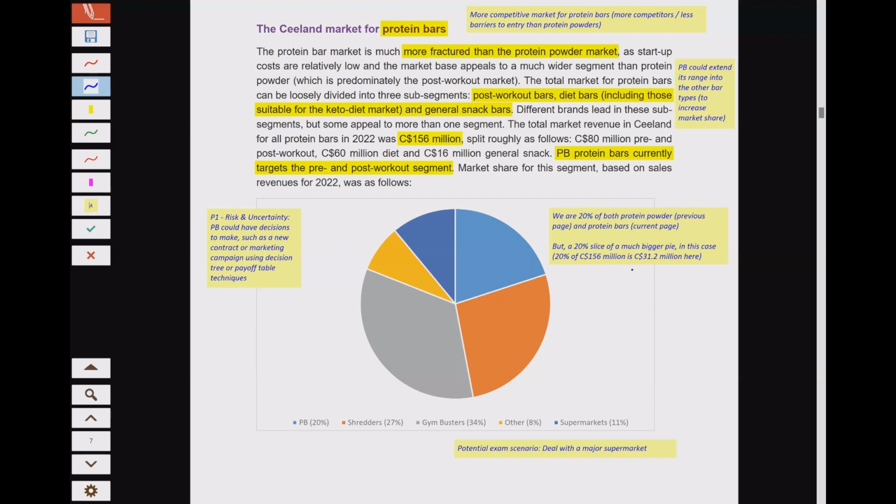So we could do a quick calc. The market in 2022 is 156, and we get a 20% slice of that. So 20% times 156, I've written there. It's like 31.2 million revenue from bars, if those figures are right, according to this.